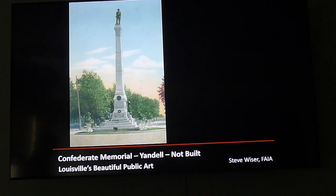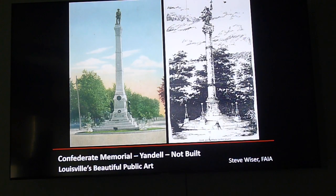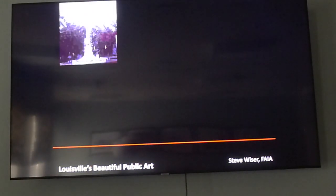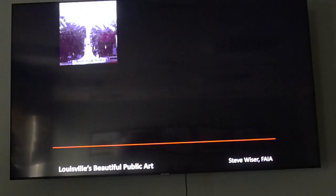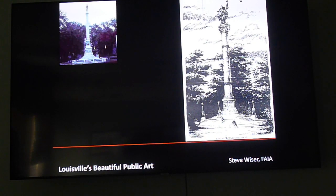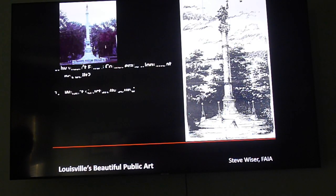What you're seeing there is what actually was built, but that was not Enid Yandel's design. That was created by another firm. What Enid Yandel designed was this on the right. And it was not built, unfortunately. I'm not sure if I have the reasons why. Let me see. So there's the Confederate Memorial. There's Enid Yandel's proposal that actually won the competition, but they did not build it.